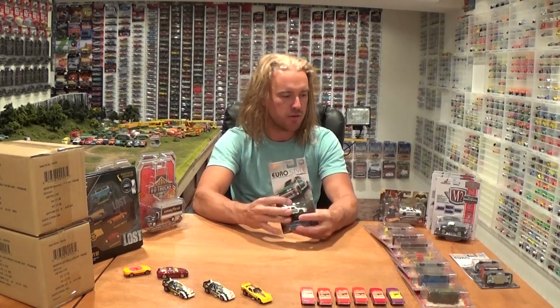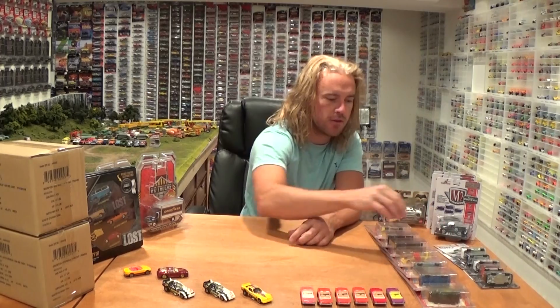The Euro style. I've got the full 5-car set there. Only picked up one set. There was only one, but I didn't expect to find any, so I'm just happy about that. And Auto World is back with a new 6-car lineup in their premium set. We're going to be cracking those cases open, taking a look at those. And just so much stuff.